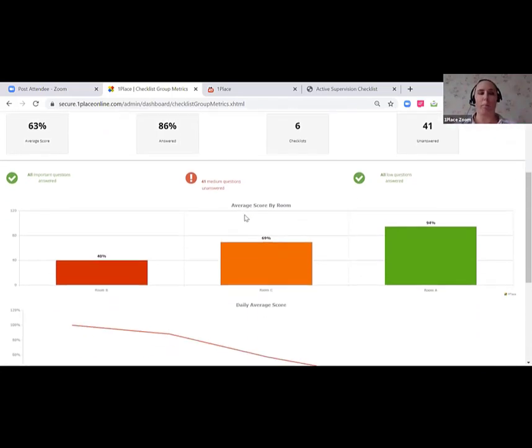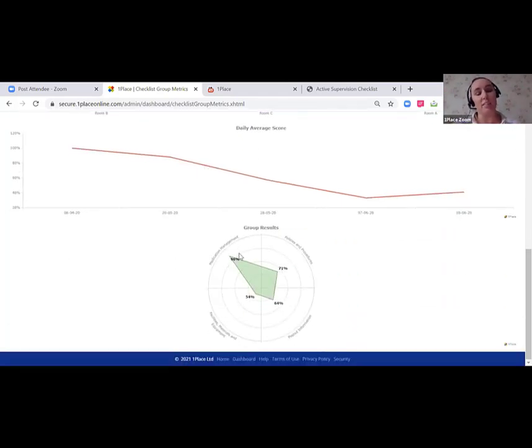And this is where you can compare your rooms or your centres or even regions against each other. So I can see room B's down at the bottom, room A's up at the top, across 6 checklists with 41 answered questions and a score of 63% as an average across the organisation or across the group or the centre, depending on what lens you're looking at. I can then see as a whole organisation for a year, 6 months, a week, that we're looking at a reduction in facilities, materials and equipment, whereas medication management, we're all kosher on, we're looking good there.